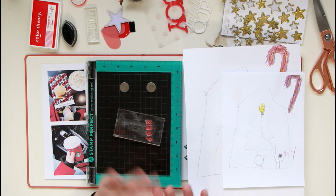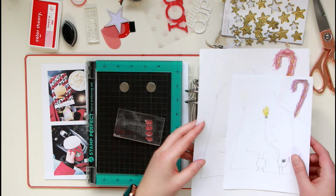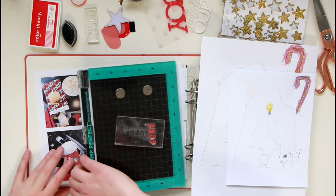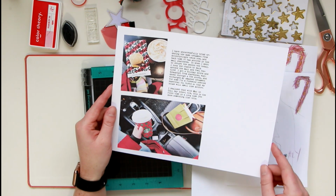And as you can see, I've got a lot of stuff pulled out, and I'll walk you through what I have here and what I'm going to change and how things are going to work. So to start with, I have my photos and journaling ready here. It printed kind of crooked, but I'll cut it straight.